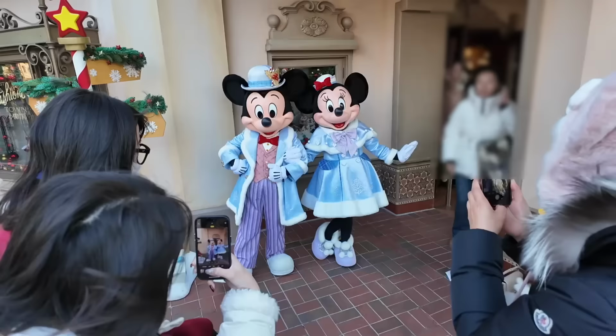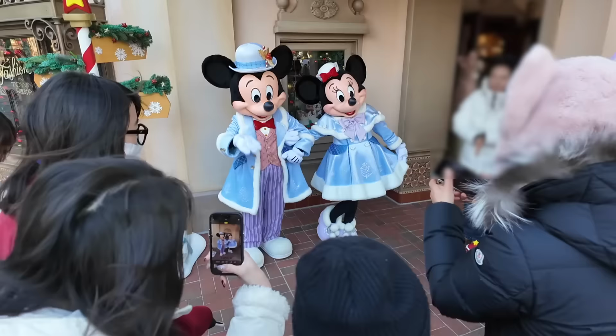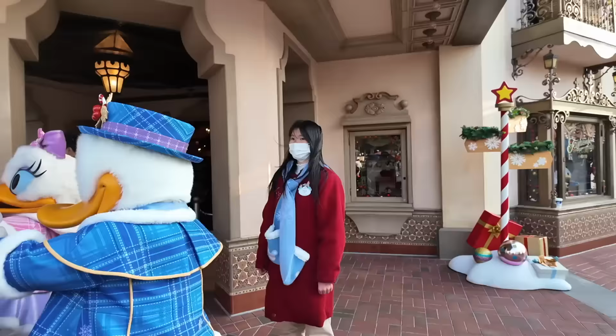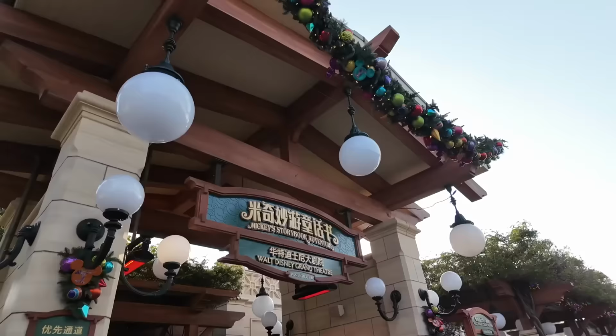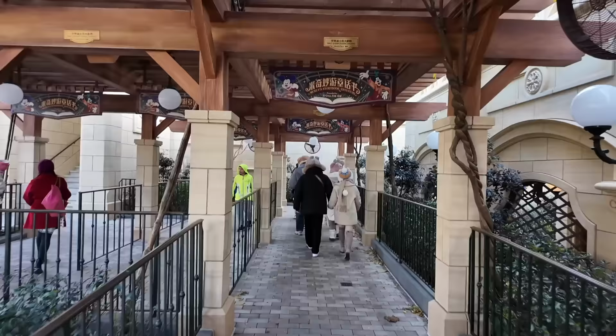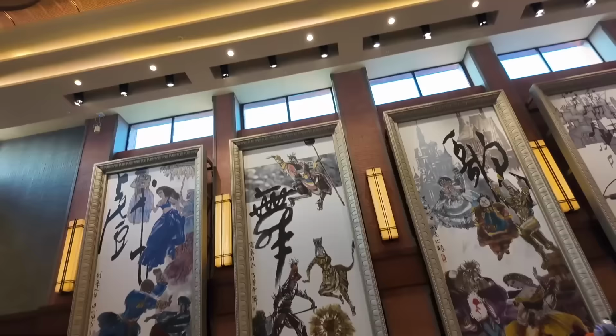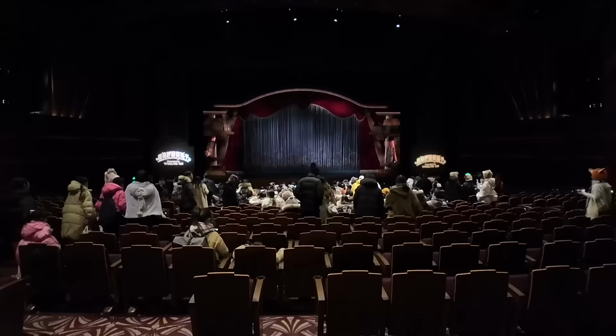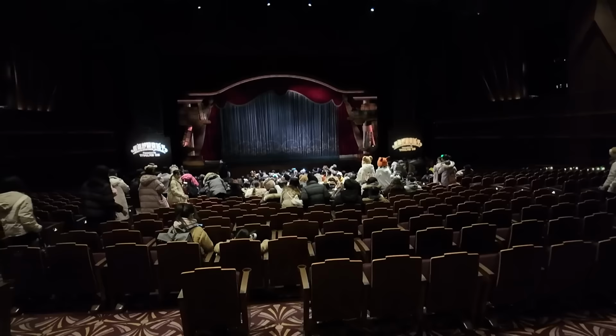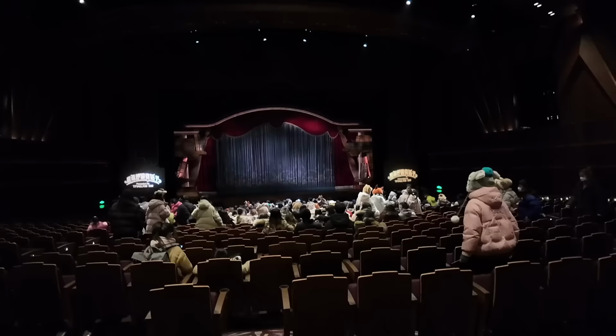Mickey and Minnie are in their Christmas outfits. Very pretty, I love the blue. Donald and Daisy. Oh, bye. I know it's cold, go get warm. Here's Mickey's Storybook Adventure. We're gonna head inside. I've never been in here before, and the artwork is gorgeous. Decided to sit back here so we have no one sitting in front of us. That's usually what I do for Mickey and the Wondrous Book as well in Hong Kong Disneyland. So we'll see if this works out for me or not. We'll see.